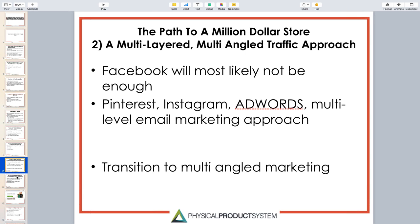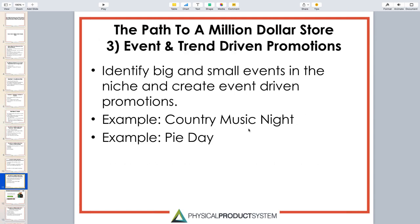So this is a cool one because not only is Nishant a pro at it, but so is my business partner, Albert. Trend-driven promotions. So identify big and small events in the niche and create event-driven promotions. You've probably seen a lot of this in your news feed. Facebook's actually really good at getting these kinds of trends and events in your niches in front of your face.